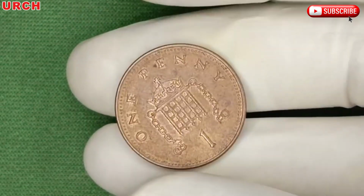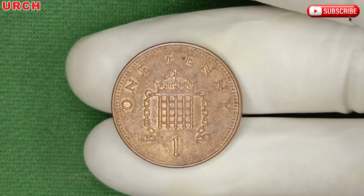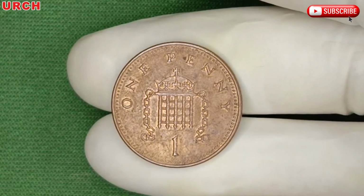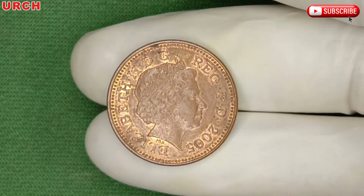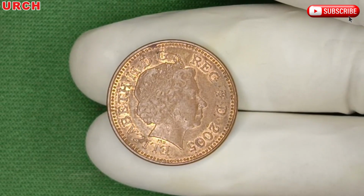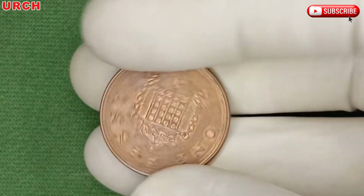Flip the coin over, and you encounter the reverse design, the crown portcullis, a design created by Christopher Ironside, first introduced in 1971 with the decimalization of the British currency system. The portcullis, an ancient gate symbolizing strength and security, is topped by the Tudor crown, representing royal authority. Together, they form a visual metaphor for the unity and stability of the United Kingdom. For decades, this design graced the humble penny, serving as a bridge between history and modernity.